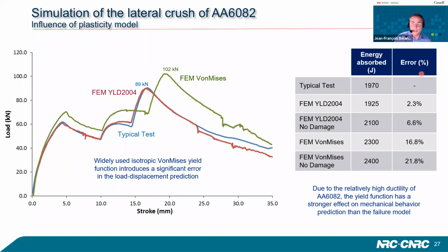And the table on the right is the energy absorption predicted by the anisotropic plasticity model used and the von Mises, with and without the damage option. And as you can see, for this alloy and temper, the 6082, the plasticity model has a stronger influence on the accuracy of the crush simulation than the damage model, because the finite element model with the von Mises gave a way too high energy absorption as compared to the Yld2004, due to the isotropic behavior that is not taking into account the anisotropy.